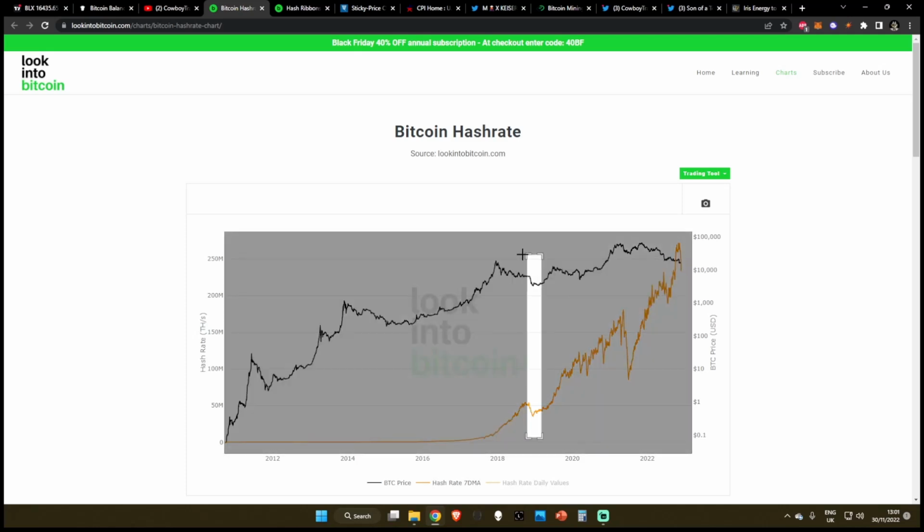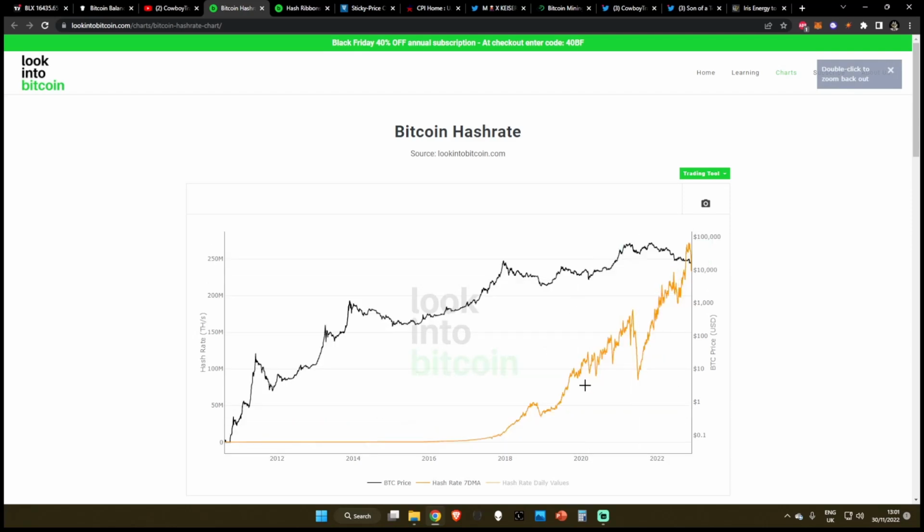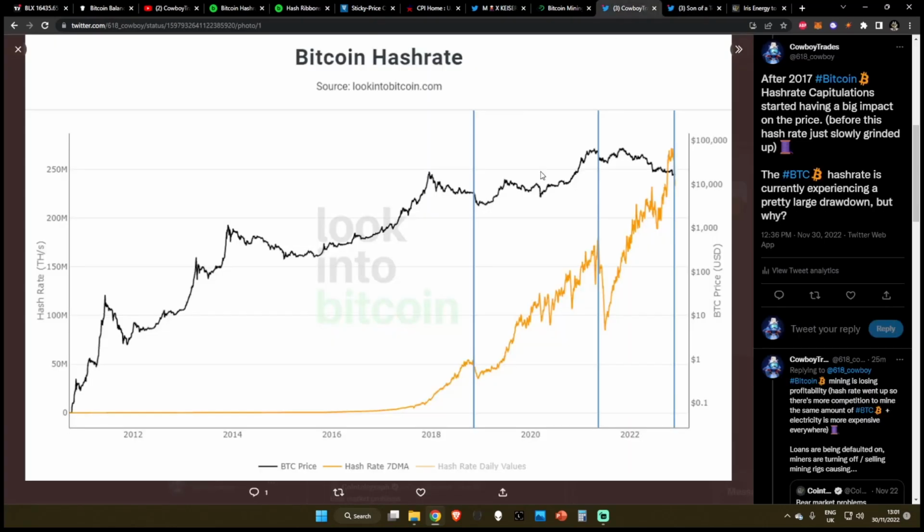This kind of scenario that I think we're in is this one right here, where it's a little bit hard to see over here, which is once again why I pulled it up over this chart. I really think that we're in this type of situation that we were in 2018, where people are turning off their mining rigs, they're selling, they're defaulting on loans, and we're very, very close to the bottom, in my opinion.